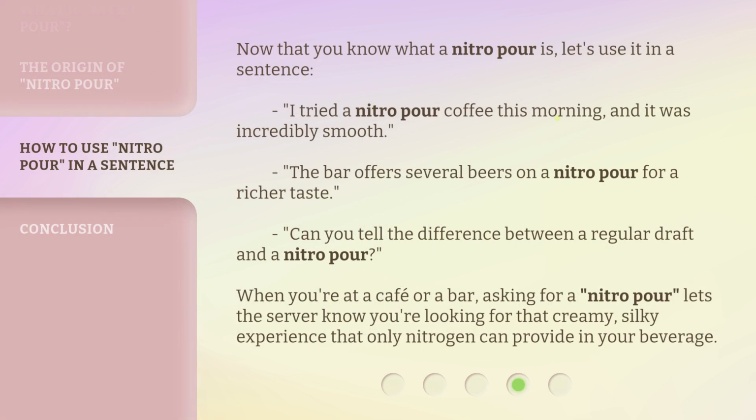Now that you know what a nitro pour is, let's use it in a sentence. I tried a nitro pour coffee this morning, and it was incredibly smooth. The bar offers several beers on a nitro pour for a richer taste. Can you tell the difference between a regular draft and a nitro pour?